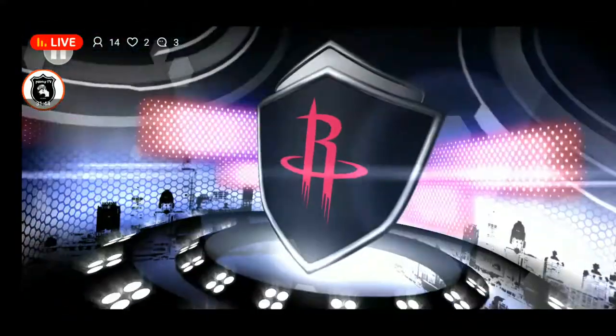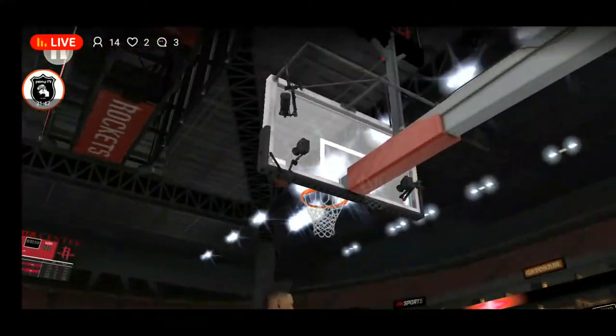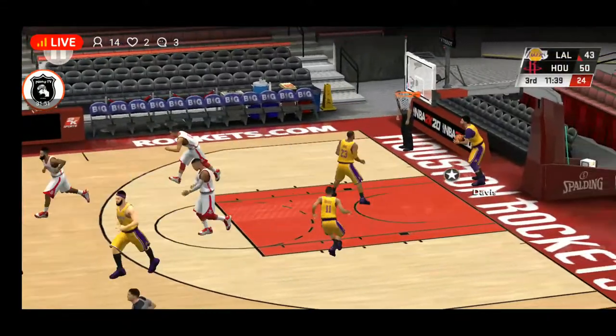And good on the basket. Book it. How about that? Going up strong. I mean, he doesn't care how much height he's giving up. It's attitude with him.